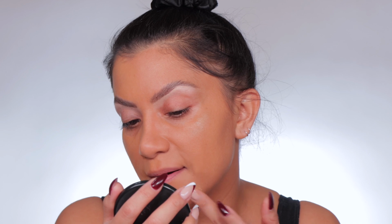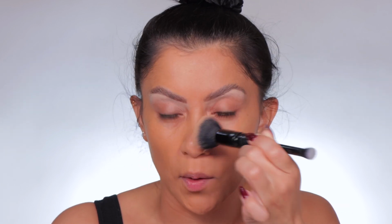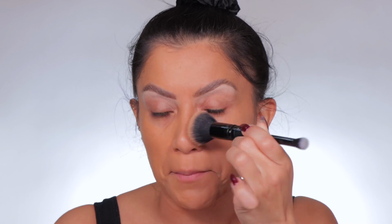Okay, I can see it's drying down. What I usually do with foundations, I'll let them sit and dry down for about 10 minutes, depending how much time I have. Usually it's 20 minutes. But today, I don't think I have that much time, and see how it dries down. Because a lot of times it happens where they can either dry down completely or just warm up very nicely. I like to do that before I add concealer or powder so you can see how the foundation works.